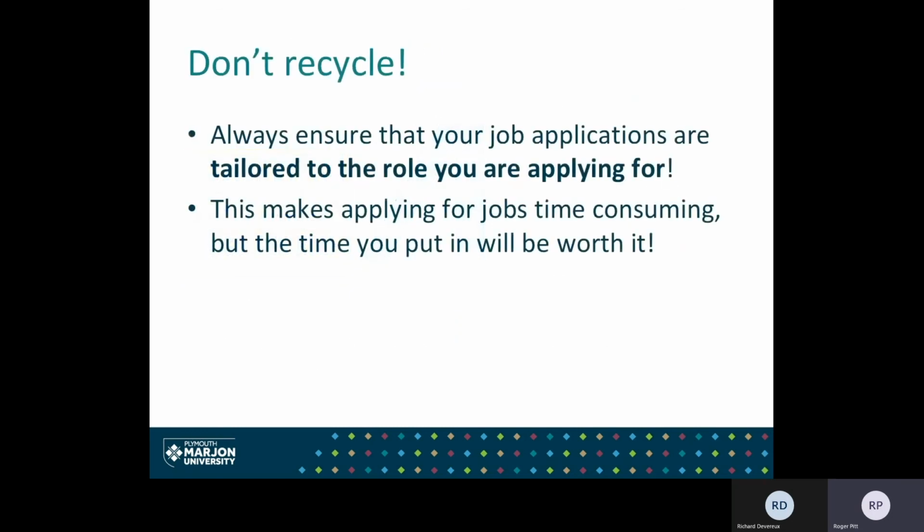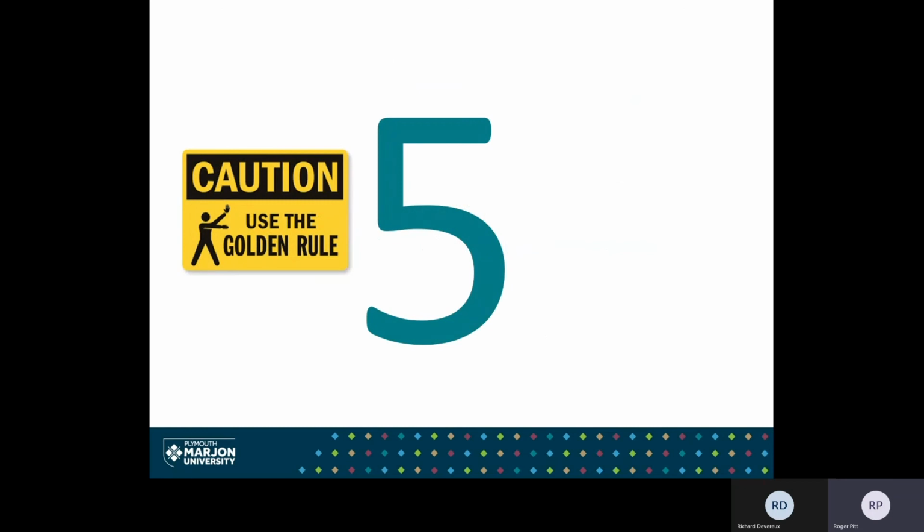In terms of the fourth golden rule, we say don't recycle. What do we mean by that? Some candidates just copy and paste job applications from other roles that they've applied for. Please don't do that. Make sure that it's really specific to the student ambassador role. Very important. It makes it quite time consuming, but the time you put in will be worth it. And I think that's true for all job applications, actually. So bear that one in mind as well.